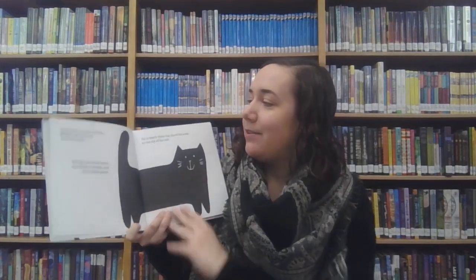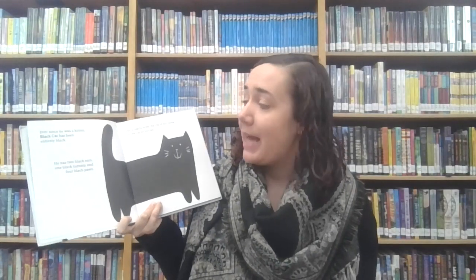Okay, here we go. Ever since he was a kitten, Black Cat has been entirely black. He has two black ears, one black tummy, and four black paws. He is black from the tip of his nose to the tip of his tail.